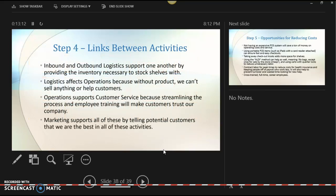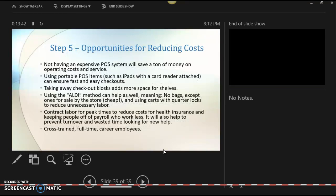So step 4, identifying the links between the activities. Inbound and outbound logistics support one another by providing the inventory necessary to stock shelves with. Logistics affects operations because without product we can't sell anything or help customers. Operations supports customer service because streamlining the process and employee training will make customers trust our company. And then marketing supports everything because marketing helps to tell potential customers that we're the best in all of these activities.